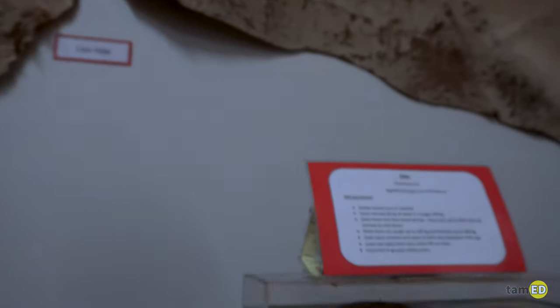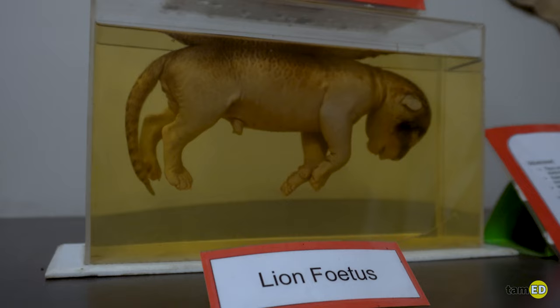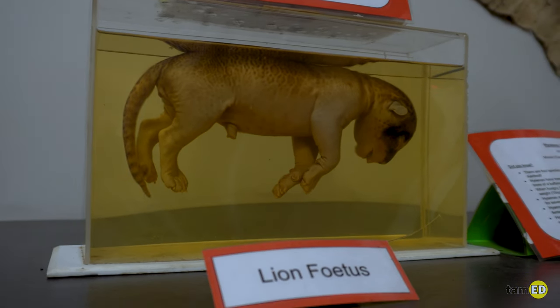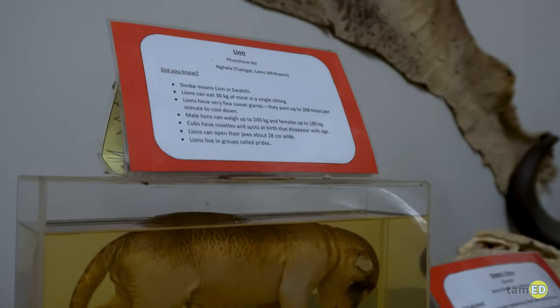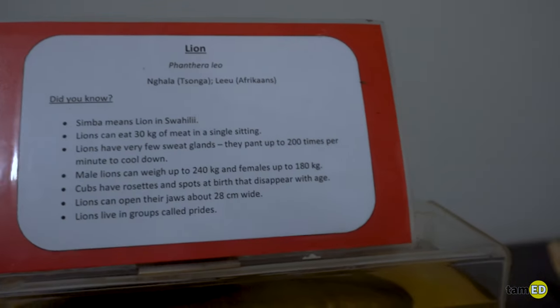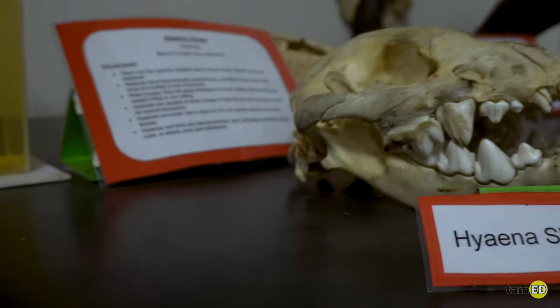And here, you can see a small baby fetus lion. Again, for science purposes, sometimes these baby lions get born with dysfunctions, or they get prematurely born, and then what the rangers and the scientists do, they conserve this for us to be able to look at them for educational purposes.